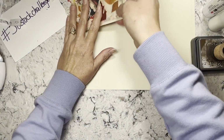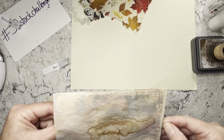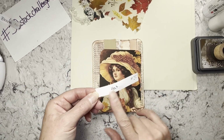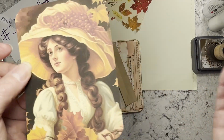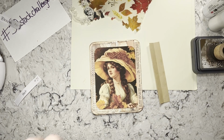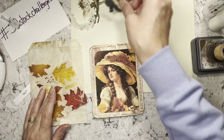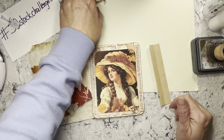Okay, I am back, and so for 25 we have hat. I'm going to do fall again since I'm working on that fall journal. Otherwise I'm never going to get it done if I only work on it a couple days a week. So for hat I chose this lady with her, come on, is that a hat or what? So her hat, and then we're also going to decorate this glassine bag that's been coffee dyed. I have a napkin, and another little lady with a hat we'll be putting on there as well. So we definitely got some hats going here.